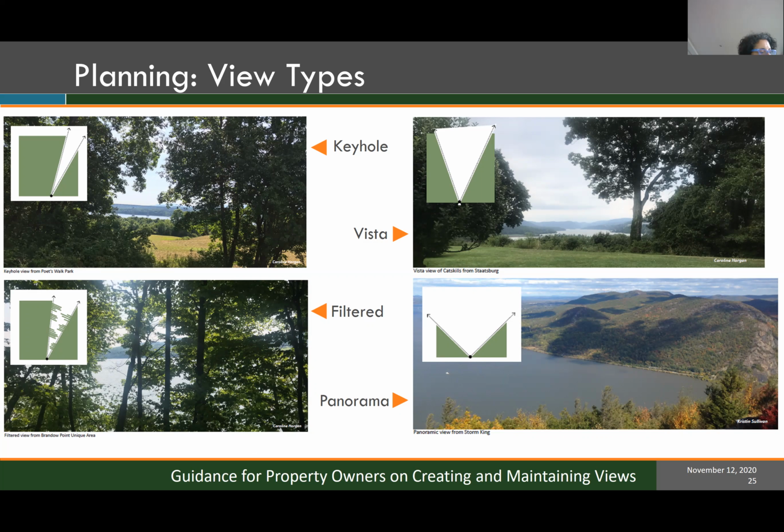A filtered view, think of this view as if you were looking through lacy curtains. You can see the scenery in the distance, but it is partly obstructed by landscape features, in this example by some tree branches. This view is to be considered if maintaining privacy is important to you, while you can still appreciate the surrounding landscape. A vista view may also focus the viewer's attention to a specific feature in the landscape.